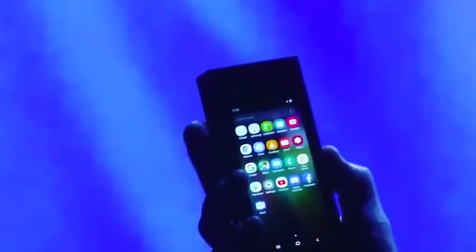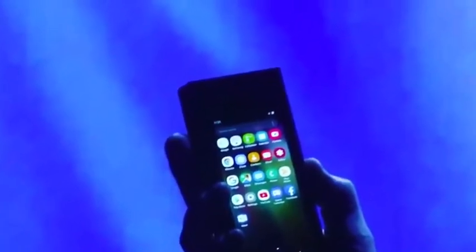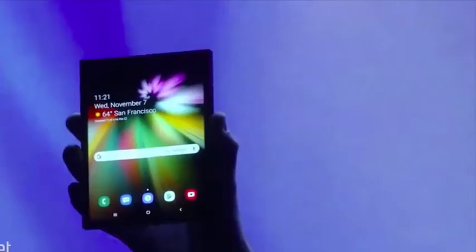Moving on, let's talk about the most awaited phone, which might be from Samsung, because many people were waiting for the flexible or folding phone from Samsung. It looks similar to the FlexPai mobile introduced in China, and it's not much far from that technology. It looks similar, and the UI also looks similar.